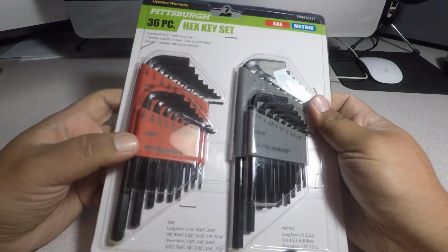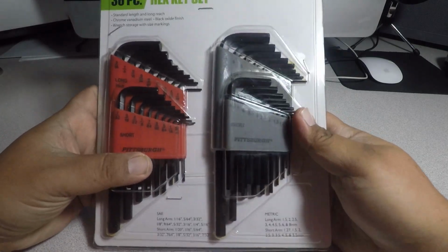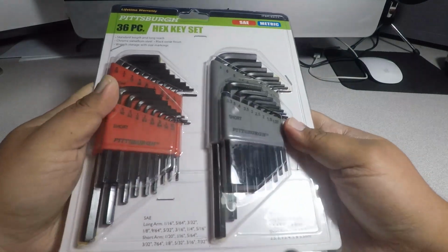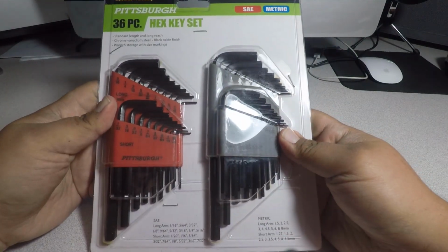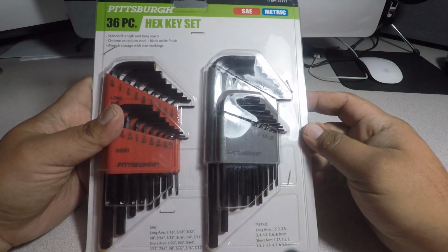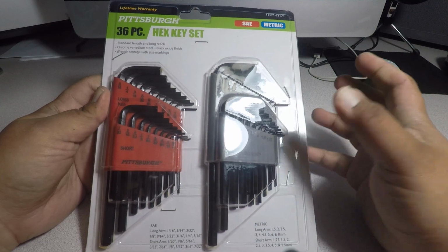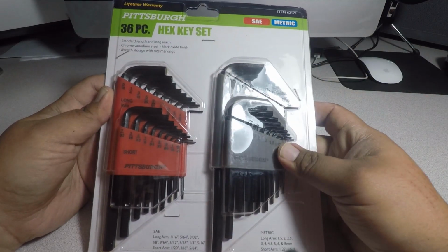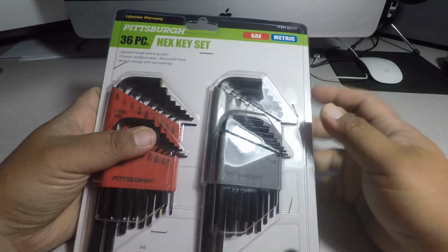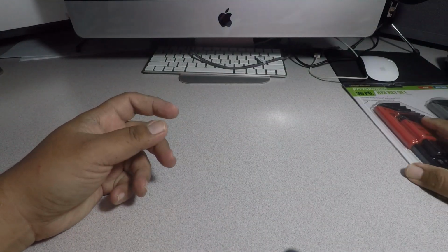62171, so that is the item number. We got SAE and metric. I'm not gonna go over these in detail, but yeah, got a whole bunch of L wrenches here, or hex keys, and I needed something like this, because sometimes I have some hex keys, but I don't have all of them. I start losing them here and there, and pretty soon, I just needed something to keep them together. So this is definitely a great item to have, just for emergency. I actually wanted something for the drill, but this will work fine for now. So I'll set this aside over here.